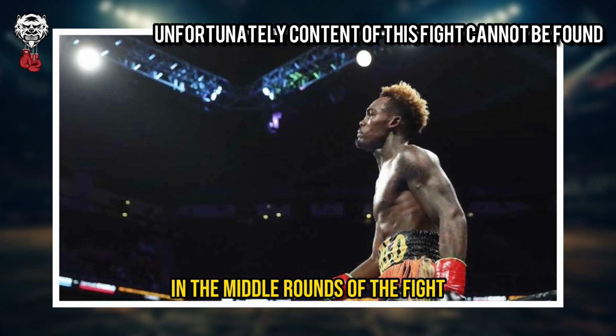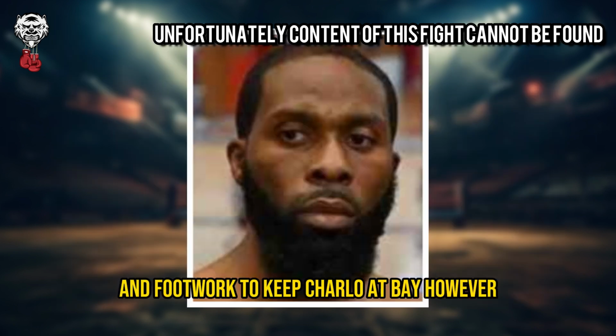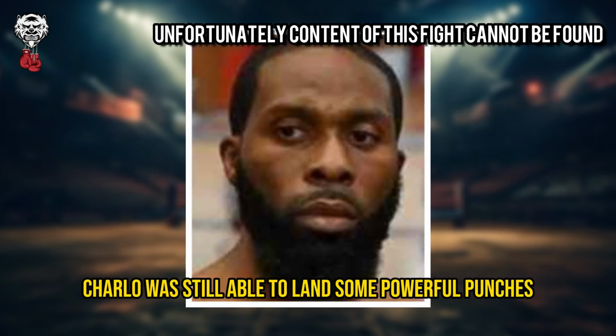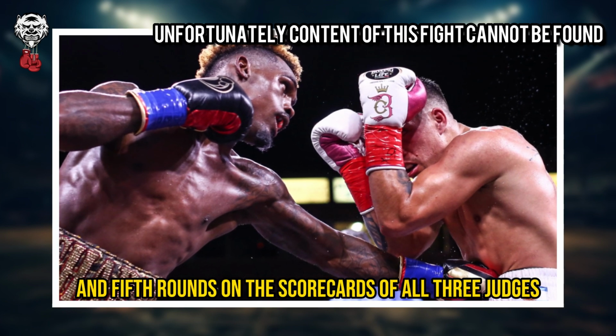In the middle rounds of the fight, Smith began to box more effectively. He used his jab and footwork to keep Charlo at bay. However, Charlo was still able to land some powerful punches, and he won the 4th and 5th rounds on the scorecards of all 3 judges.